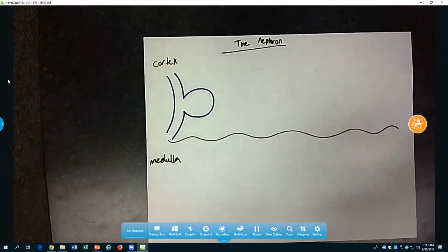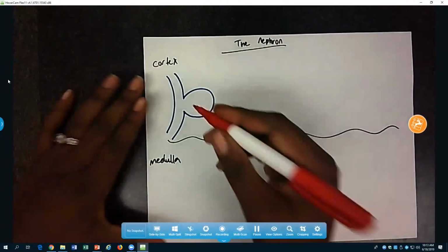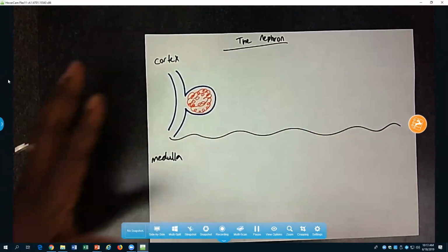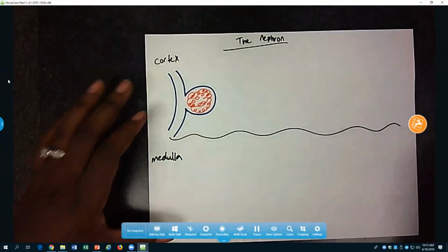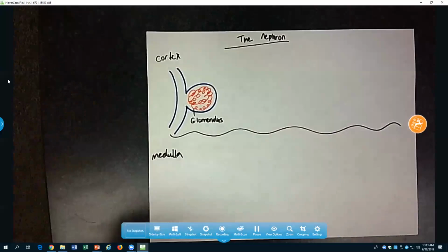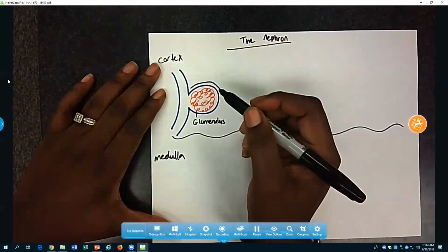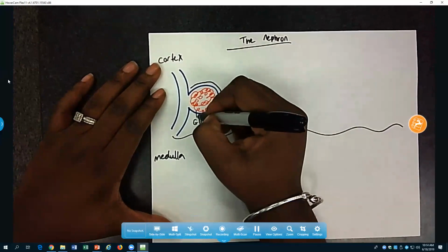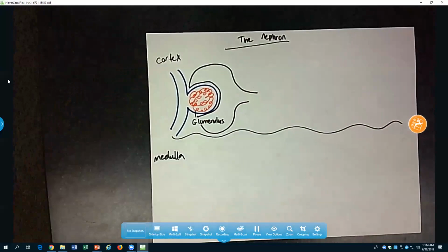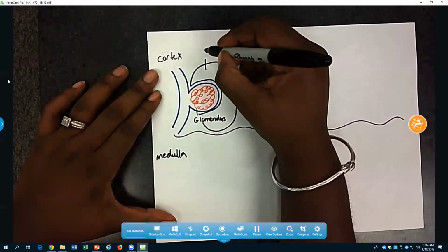All right, so we have a glomerulus. Now the glomerulus is nothing but a ball of capillaries. That's the way I want you to think about it. A ball of capillaries that are going to be bunched up and stuffed into this capsule. So this is your glomerulus. Now it's going to be stuffed into this double-walled capsule that's called the Bowman's capsule. Right? And it's very intimately connected here with the glomerulus. Okay. So this is the Bowman's capsule, sometimes called the glomerular capsule. Those are interchangeable.